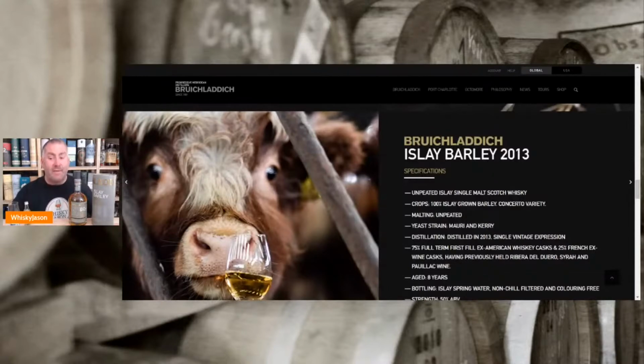So what we have here is unpeated Islay single malt Scotch whiskey. We have 100% Islay grown barley, and it's all Concerto. Last year, we actually had different barley varieties. I will read them out real quick. It was Concerto. It was Oxbridge, which I've never heard of. It was Propino, never heard of that. And Publican. I had heard of the Publican variety.